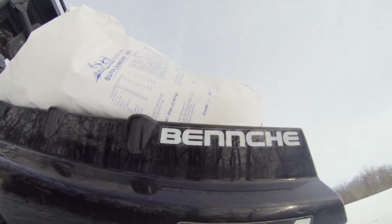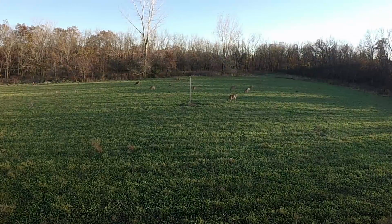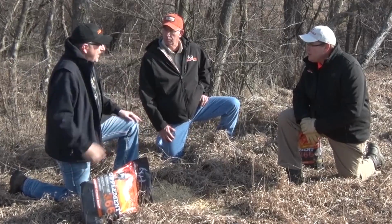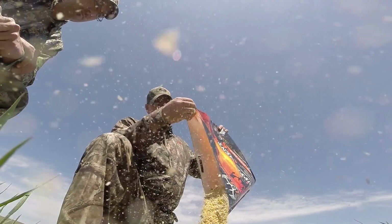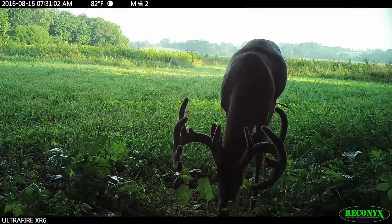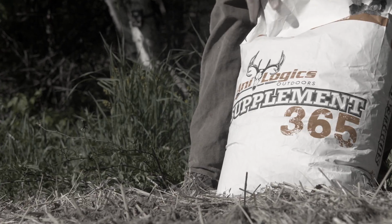I do the bulk of my feeding in the winter. My food plots, they're all over them all through the spring, summer, and fall, but come winter, that's when they really need that nutrition, you know? So number one, the palatability is through the roof. I've never seen anything that attracts deer like Supplement 365 or any of the AniLogics products for that matter.